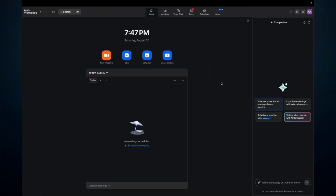This is what the Zoom app looks like. Pretty slick. It's being used all over the world. A lot of companies use it actually. They hold about 60% of the video conferencing market, so they are big boys. Yes, you must know this.